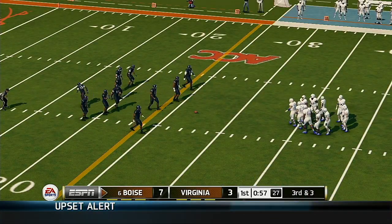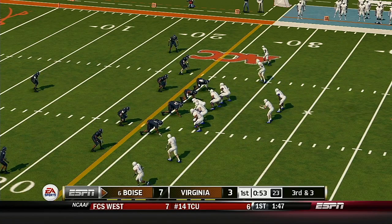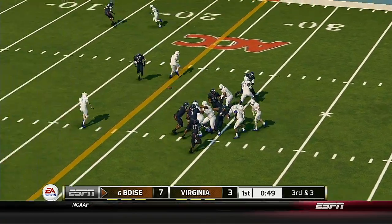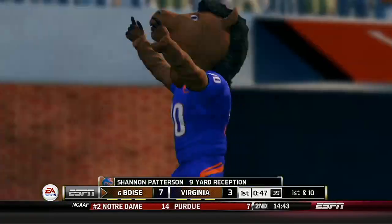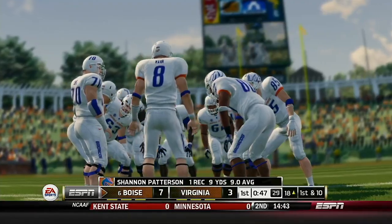They need about 3 yards to get the first down here on third down. Come back, come back. Nice pitch and catch for the first down. He's taken down at the 18-yard line. First down.